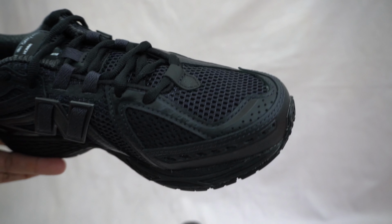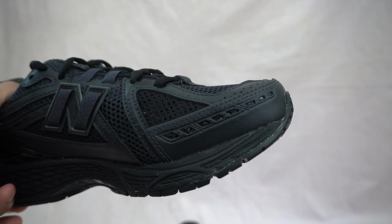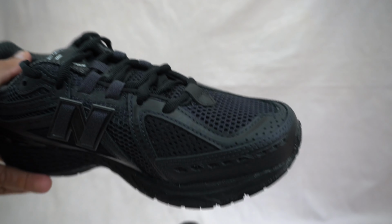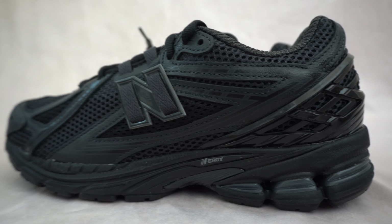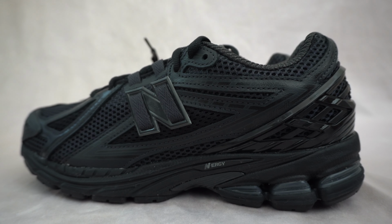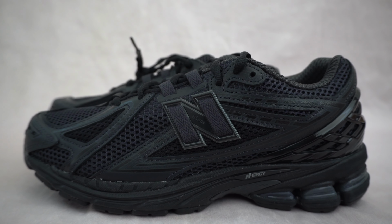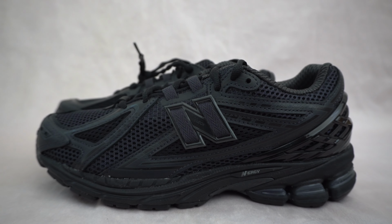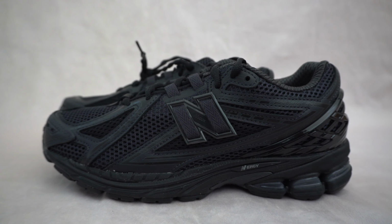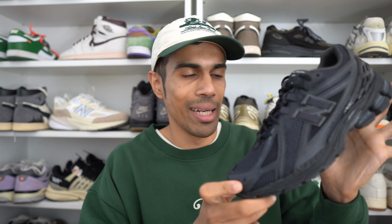Also, this is something that is very difficult to pick up on camera, but what I do notice from looking at the shoe up close is that there's actually some slightly contrasting tones of black on the mesh uppers here. Some of the panels are done in a much darker tone of black than some of the, I would say, dark gray color on some of the mesh, but there's really no way you'd notice that unless you look at this in the light from up close.